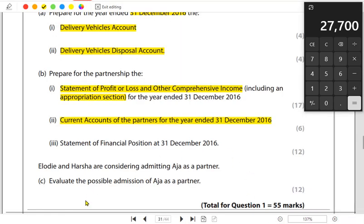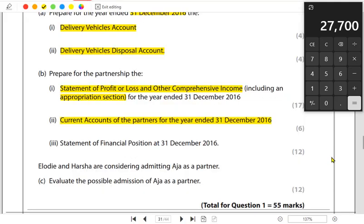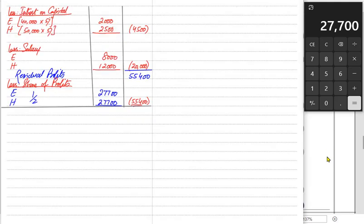Beta, we need to prepare the current accounts of the partners. Now, what are the current accounts, beta? Current accounts are basically part of the capital account. And why do we prepare current accounts, beta? We need to prepare current accounts as a matter of fact that whenever, beta, there is a profit in the business, the profit would increase the capital, and whenever there is a loss in the business, the loss would decrease the capital. And whenever there is a drawing, this would also decrease our capital.